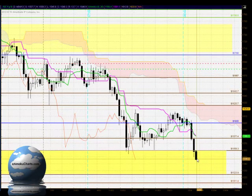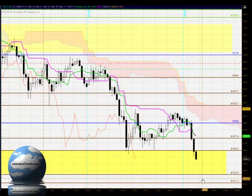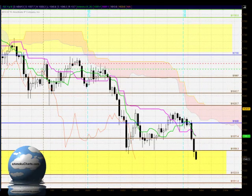This market is developing very strongly to the downside. We do have some Fibonacci targets and potential for this market to test down to the 1523 level and even down to that Fibonacci ratio, roughly about 1516.